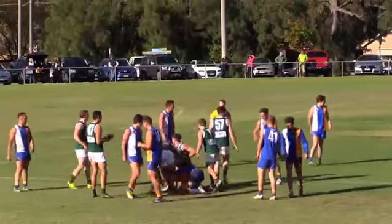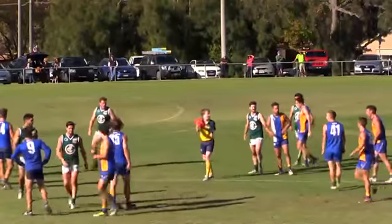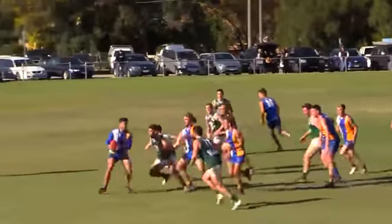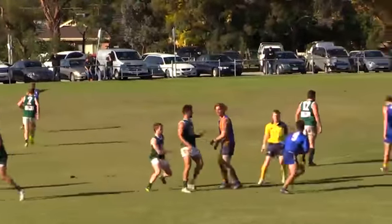And now going in hard is Sayers at the bottom of the pack, and he will contest this next ruck contest after the umpire blew his whistle and said, "Give it to me, I'm throwing it up once more." Thrown up by the umpire, tapped down there from Sayers, handball off to White, who was taken down in the tackle, but gets a free kick from that.